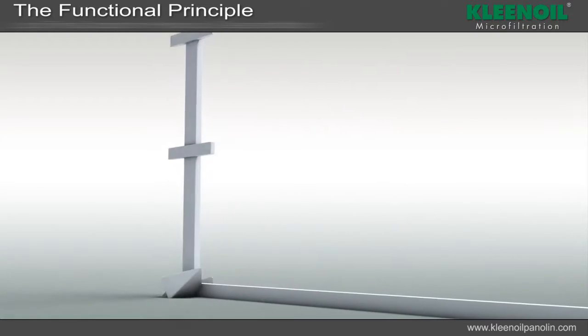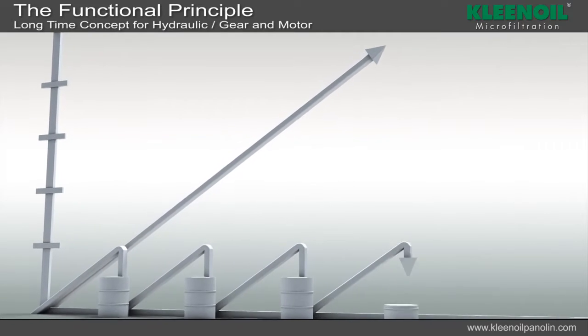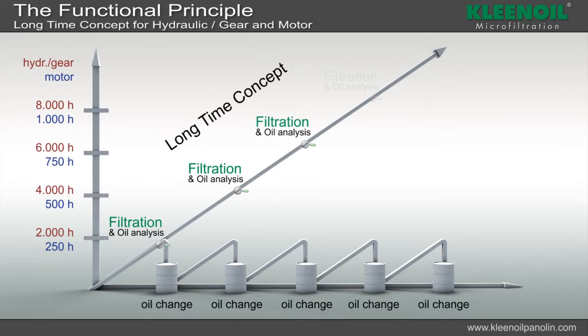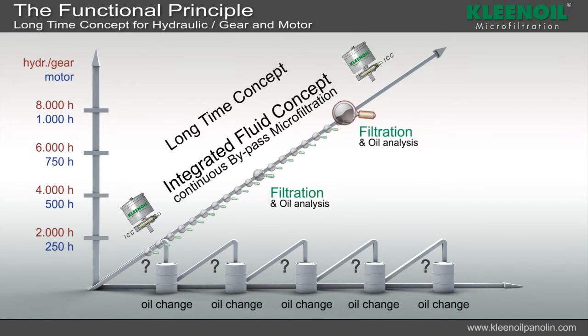From a technical point of view, it is more sensible to carry out oil filtration and regular analyses instead of regular oil changes. In both cases, even with the less costly and technically advanced long-time concept by KLEENOIL, there is still one question unanswered. Is the oil in perfect condition within these intervals? The highest security is offered with the integrated fluid concept by KLEENOIL due to continuous bypass microfiltration and oil analysis with KLEENOIL ICC. The oil analysis is now done every 30 minutes.